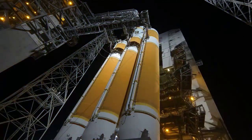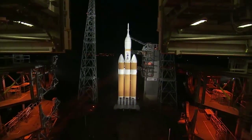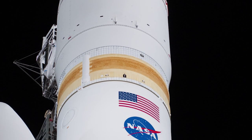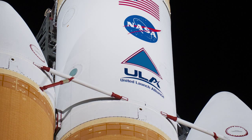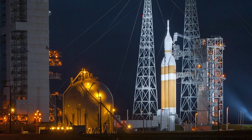And it needed all of that power in order to get Orion to where it needed to go. And it's a very, very spectacular rocket to see, because it's sort of 3 times everything. Very, very large, very loud, very bright.